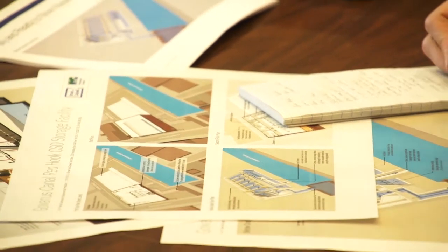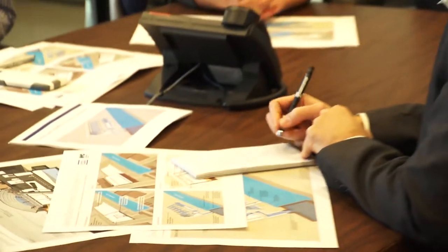I think that the site that's available is not large enough to be a staging area for this work. So we would still have to do acquisition, and acquisition is acquisition in terms of the process and the timing. So we don't think there's a net gain in terms of schedule if we do that.